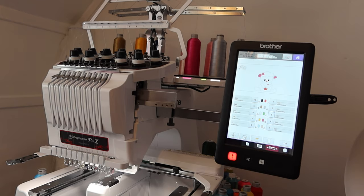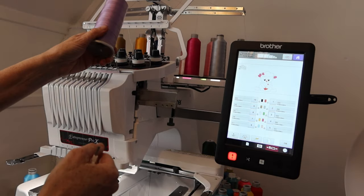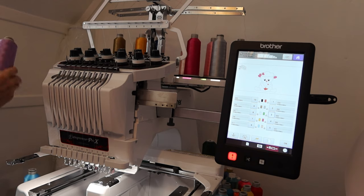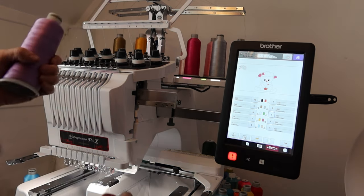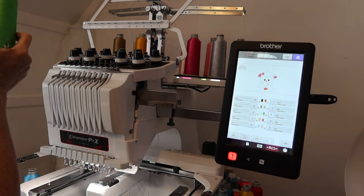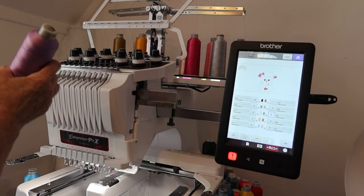Now I've got some pink. I fancy some blue in this, but I'm not sure. There's a nice purple there. That might look quite effective. Let's have a look. What can we change? Maybe the navy blue over there. We haven't got any green on at the moment either. So, let's think. I'll do that one. I'm going to change that back one there for some purple.